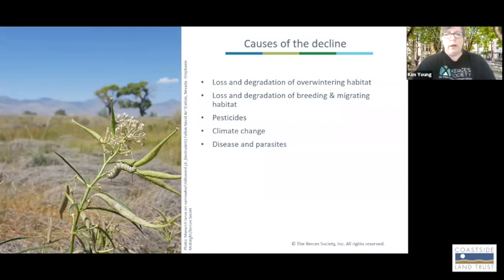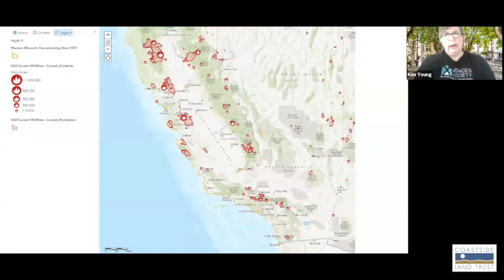And of course, we can't talk about the decline of Western monarchs in California without mentioning our immense change in the increase of wildfires in California and the West. The Western monarchs, as that one graph shows, do go to Arizona, Nevada, Utah, all of the West, which is being affected by wildfires, which is also creating a loss of habitat, nectar, native plants, all the valuable resources that they need to survive.